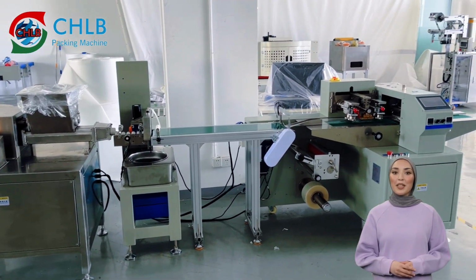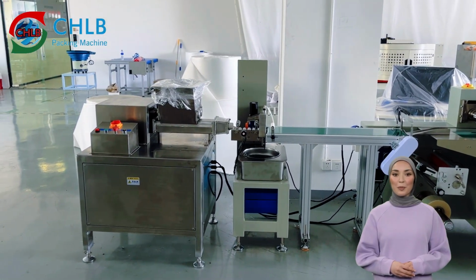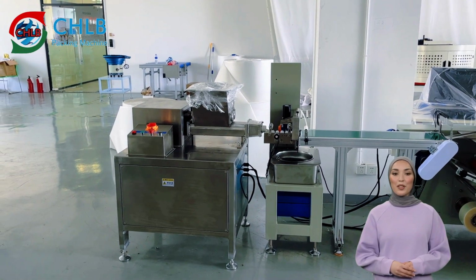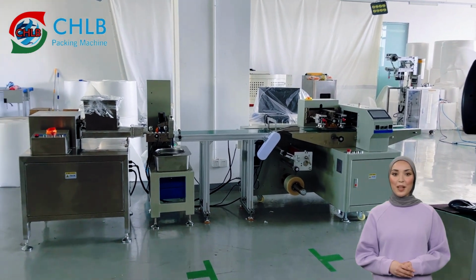In today's packaging industry, efficiency and precision are crucial. Our fully automated Plasticine packaging machine, which combines extrusion and packaging functions, brings a whole new experience to your production.